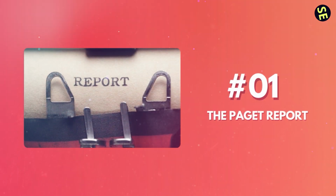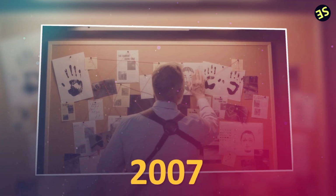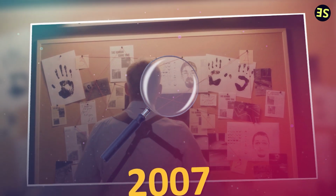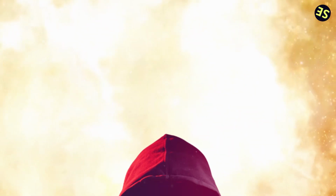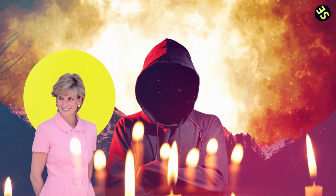Number 1. The Paget Report. The Paget Report was created to provide clarity about what really happened the night Princess Diana died in Paris. Released in 2007, it was an official investigation conducted by British authorities to examine the causes of the crash. The report aimed to dismiss the various conspiracy theories that had circulated since Princess Diana's death.